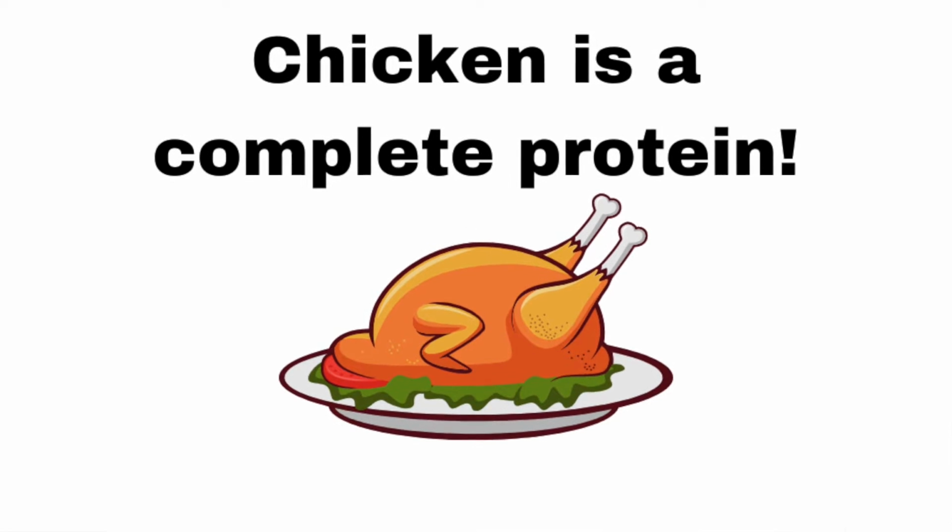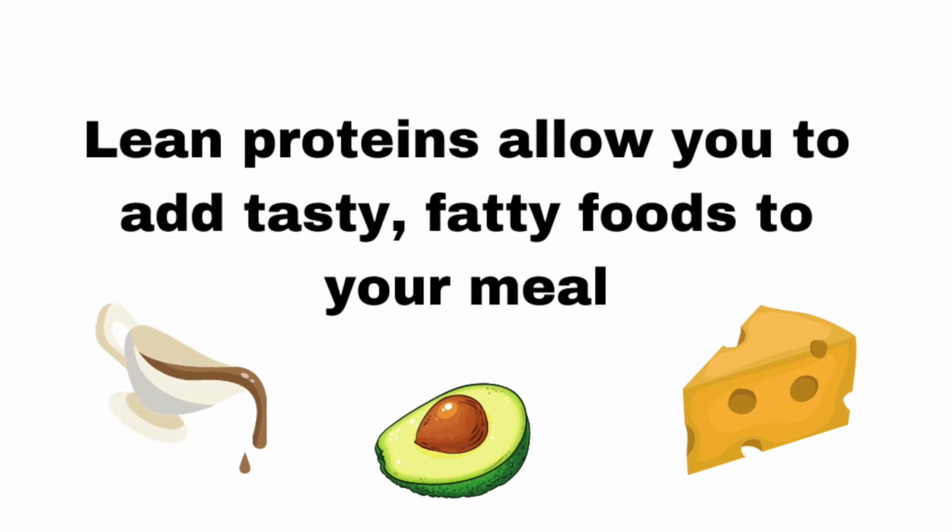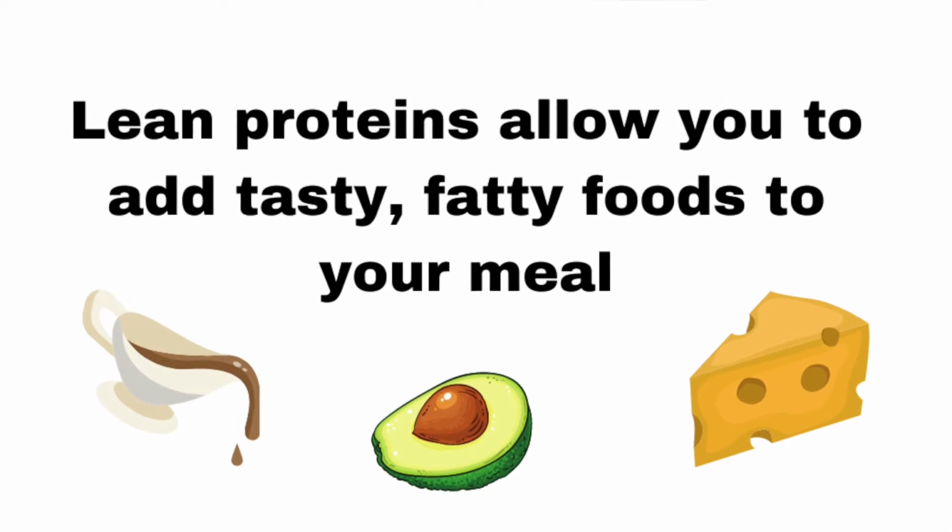So chicken is that complete protein source, and protein is a great brain food to help with the neurotransmitters talking to each other in your brain. So we want to make sure that we get plenty of protein in. And chicken is just a really great lean source of protein, so you get to add all your favorite fat sources to it, like maybe cheese or salad dressing like ranch, or maybe some avocado, maybe some guacamole, whatever is your favorite, definitely add it to that chicken.